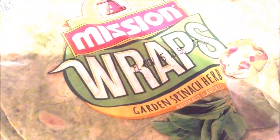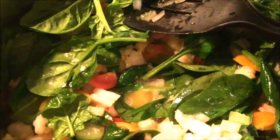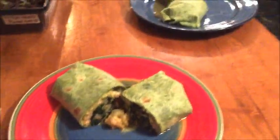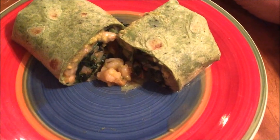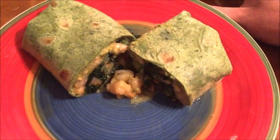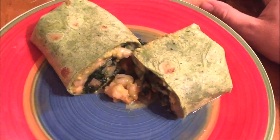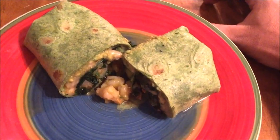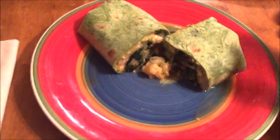Went ahead and added the shrimp, and we're going to be using these garden spinach and herb wraps. Oh, and some monster cheese will go on those as well. What we have here is shrimp, monster cheese, tomatoes, onions, spinach, the garlic, wrapped in love, and a spinach wrap. Oh, yes, there is also guacamole. Dive on in.